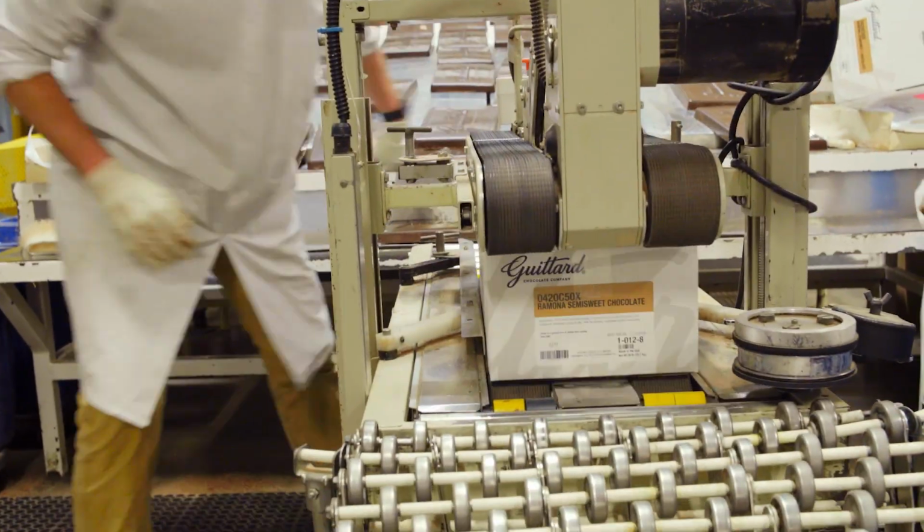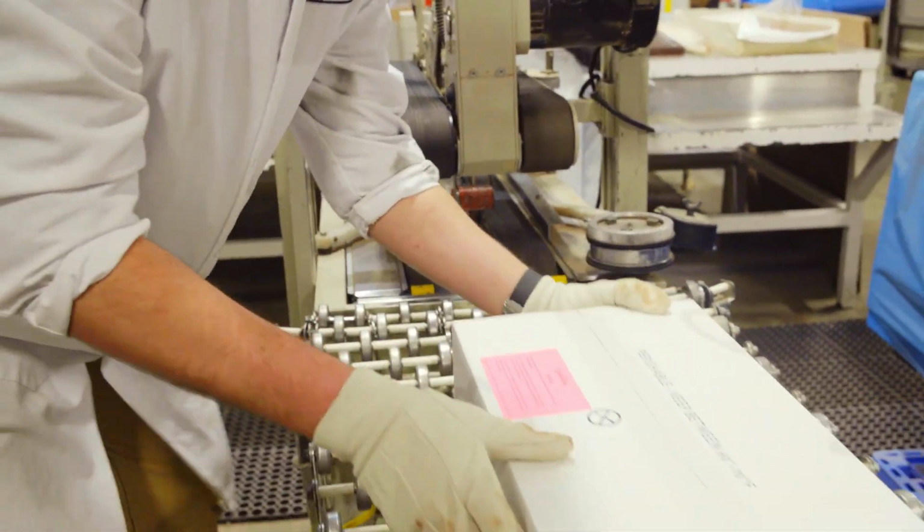Auto Packer 5000. Bet you I could run you through that, Vinny. Get that out of my way, buddy.